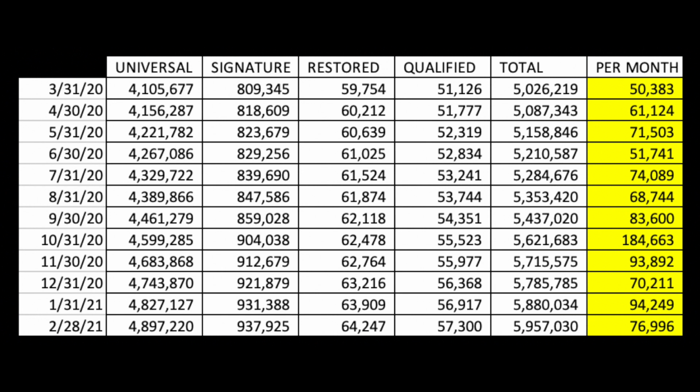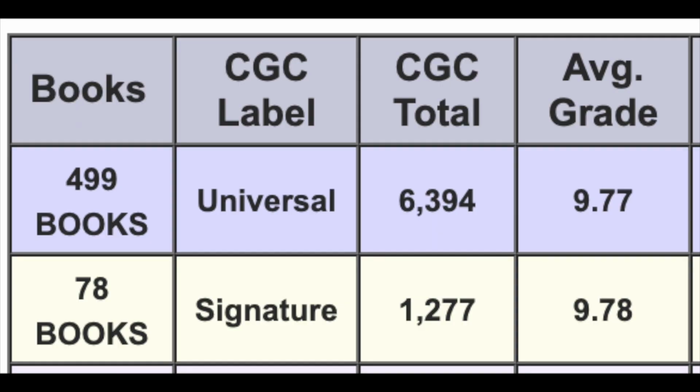The one thing I did do for this video is break down the 2021 submissions, books that were published in 2021. What you see right here is how many books published in 2021 were submitted so far this year. Over 7,600 copies. On the screen you see the average grade, not a surprise, almost near 9.8, but 7,600 already for 2 months. Books that were published in 2021. Let's dive deeper into the numbers.